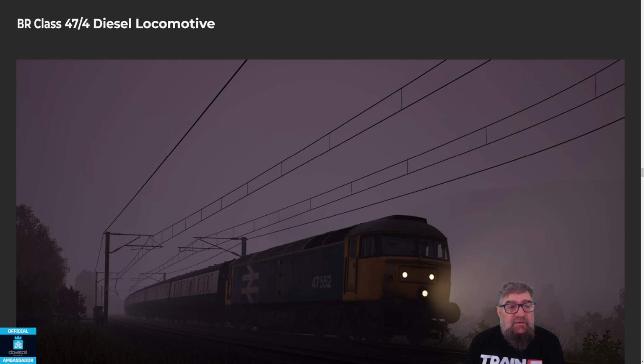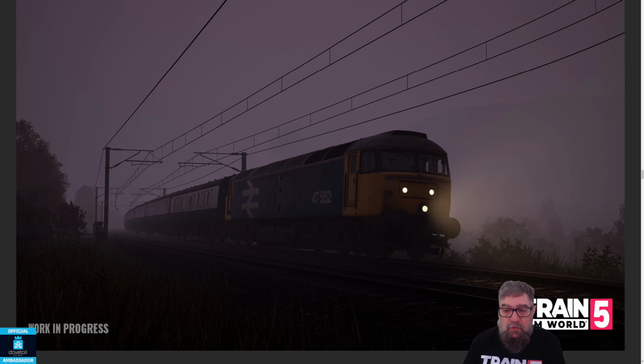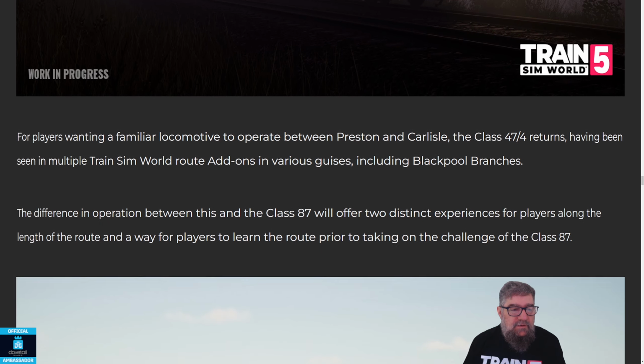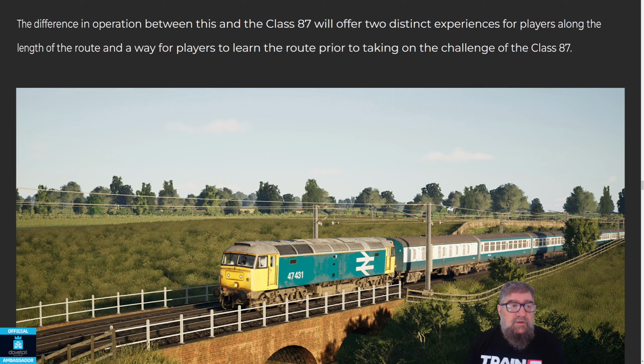BR Class 47/4 diesel locomotive. You can see one here in the fog with its high intensity light beaming away, as distinct from the candles that used to be on British trains. For players wanting a familiar locomotive to operate between Preston and Carlisle, the Class 47/4 returns, having been seen in multiple TrainSim World route add-ons in various guises, including Blackpool branches.